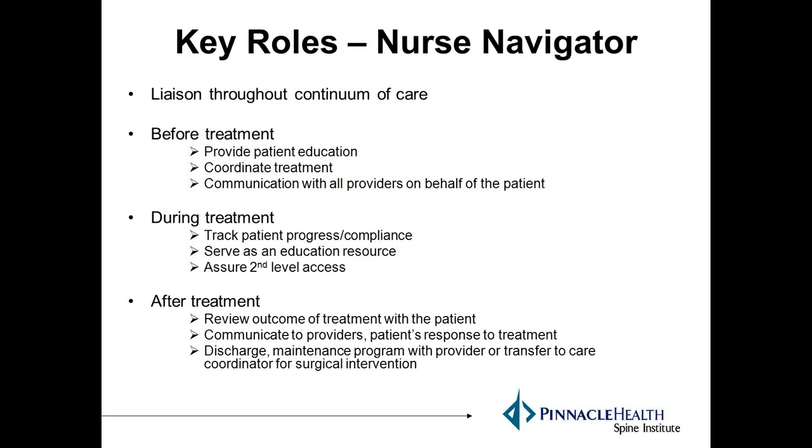The main role of the nurse navigator is to do just that, to navigate the patient and their care throughout their course of treatment. We're an advocate for the patient. We act as a liaison for that patient with all their providers. Initially, we provide patient education and coordination of appointments and referrals. Throughout the continuum, we track the patient's progress, the compliance with their treatment, and as well provide ongoing education.